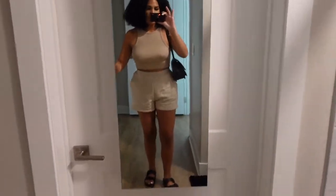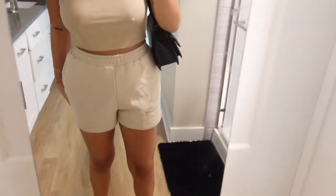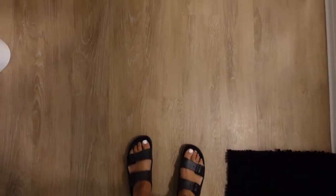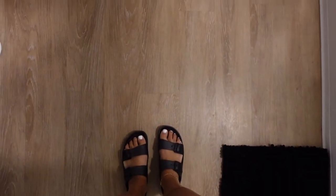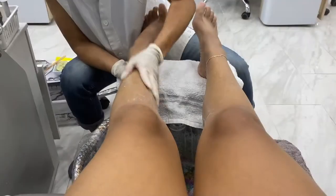Okay, this is what I'm wearing to go get my toes done. I have on the shorts from Pretty Little Thing. Oops, about to fall, sorry. I don't know if you can see. There. Okay, and then the crop top from Zara. My little Birkins, but these are not real Birkenstocks. I got them from Forever 21 for $12.99. And then my little Aldo bag. And yeah, that's what I'm wearing.